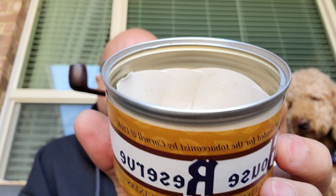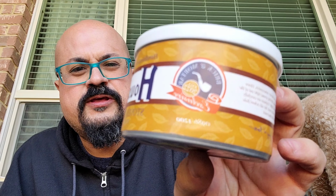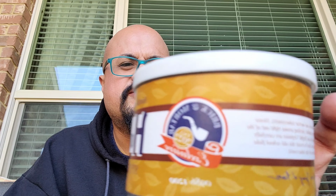And today, I'm smoking, I'm almost done with this. I have hit it pretty hard. I'm loving it. House Reserve. That's right. Almost done. And this, I will call it a true small batch, by Cornell and Diehl that they do for the brick and mortars, okay. They do this only 1,200 tins. And it's called House Reserve, and this version is the fall 2022 version of it, okay?